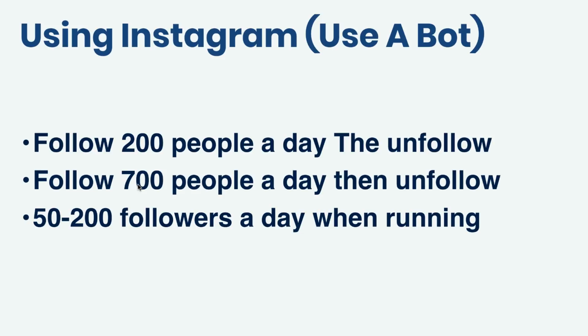Now, I don't actually recommend doing this, and it does cost you money. I know I said this is the free method, but the thing with this is it brings the health of your account down a little bit. So your organic reach will decrease over time, but you can get consistent sales with this.